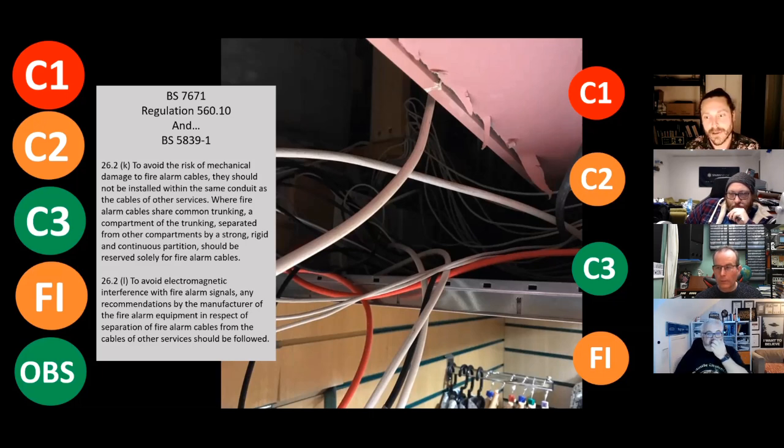And just to mock this up now, we could have filled the screen with regs on this, but what we've done is, again, 56010, that's the go-to, you will comply with 5839. Nowhere in 5839, I really hope Dan's going to correct me, does it say, thou shalt lash it in with no regard for anything. So we've looked at avoiding the risk of mechanical damage to fire alarm. We've also looked at electromagnetic interference. And if you still want more, 521.10.202, which is the UK regulation for premature collapse. There you go. There's a premature collapse regulation.